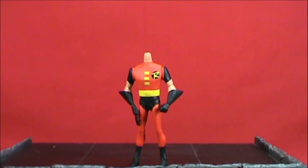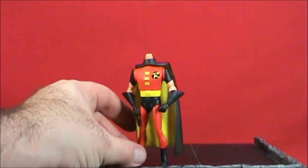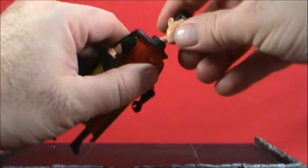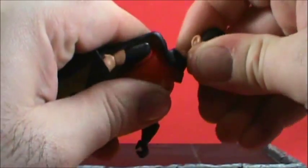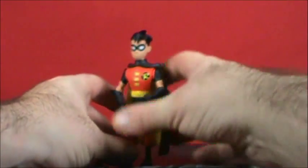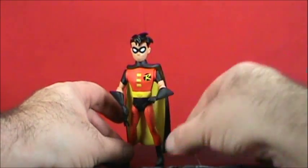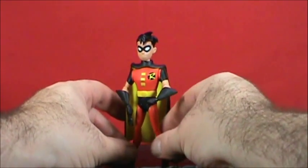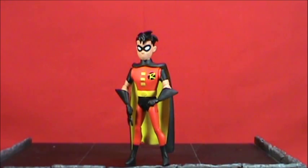So I'll reach into my little parts bag here. Slide this cape on, and already I think this makes a great, great looking figure. This is where everybody's holding their breath going, Rob, just don't break it. Just don't break it. There we are. Now this cape doesn't fit as snug. I'm trying to get him to stand here. I think that looks much, much better.